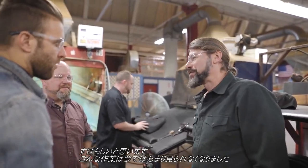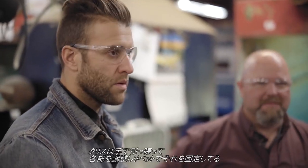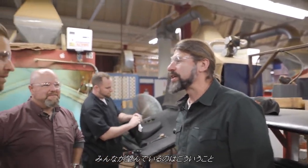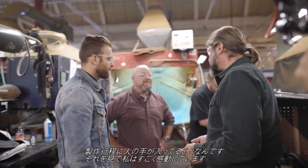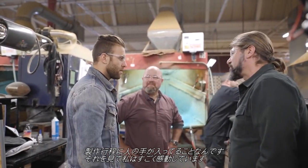It's amazing. Yeah, right? Because we are not used to it anymore. And you see Chris working with his hands and stretching it over. It's cool watching him put the rivets together, and this is something you really like to see, and what people love, because they know there is a process behind this product, which is handmade. So I'm pretty stoked, actually.